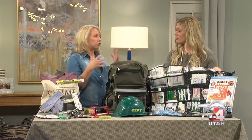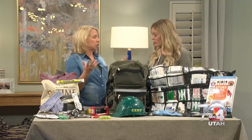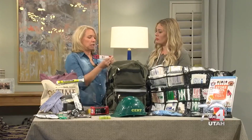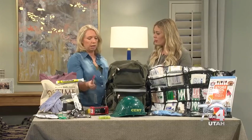After you check on your family, you're going to check to make sure, if you have natural gas, that your gas lines are not leaking. And if it is leaking, you need to have one of these handy-dandy little things that you can attach. Just leave it attached to your gas meter all the time so you can turn it off right then.